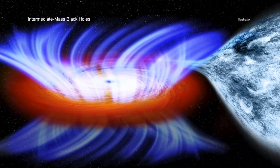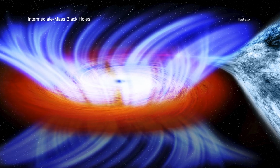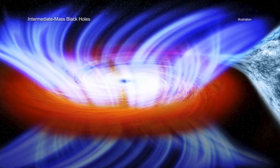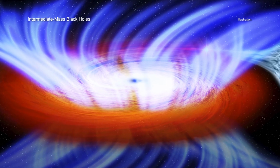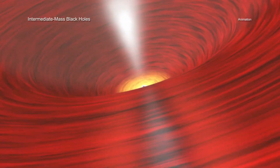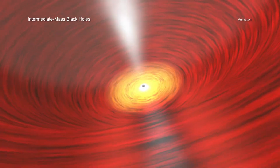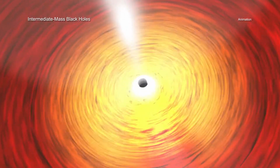Astronomers have made detailed studies of two distinct classes of black holes. The smaller variety are stellar mass black holes that typically weigh 5 to 30 times the mass of the Sun. On the other end of the spectrum are the supermassive black holes that live in the middle of most large galaxies, which weigh millions or even billions of solar masses. In recent years, there has also been evidence that an in-between class, called intermediate mass black holes, exists.